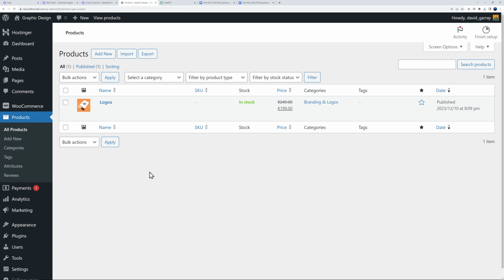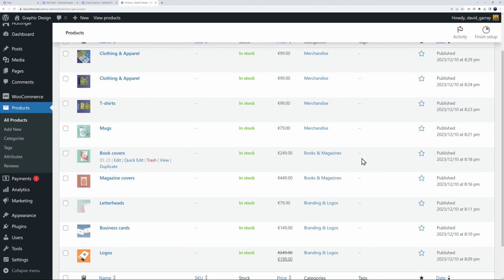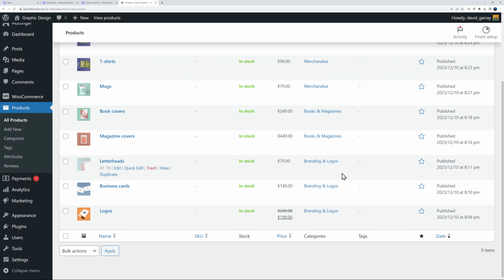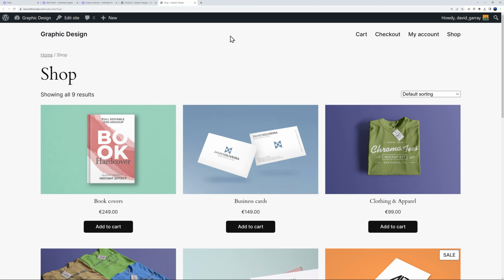So what I'm going to do, I'm going to upload maybe 10 of them here very quickly again. Very good, so that's done now. As you can see, I have 3 of them in the merchandise section, 2 in books and magazine, and 3 in branding and logo. So let's have a quick look at what it looks like in the front end. On top of your name, the website name here, visit store, right click open in a new tab. And this is what it will look like for your visitors.